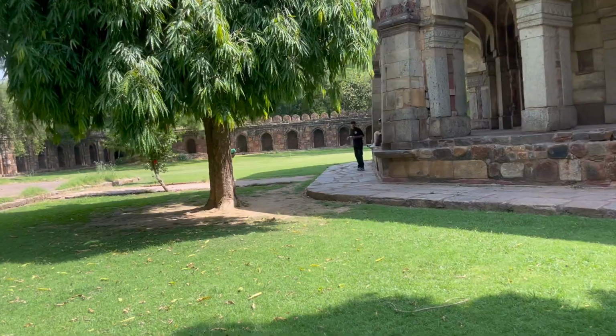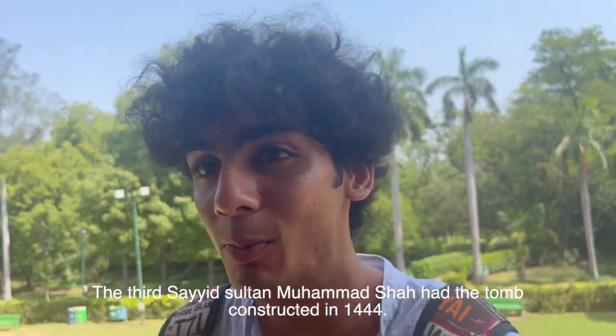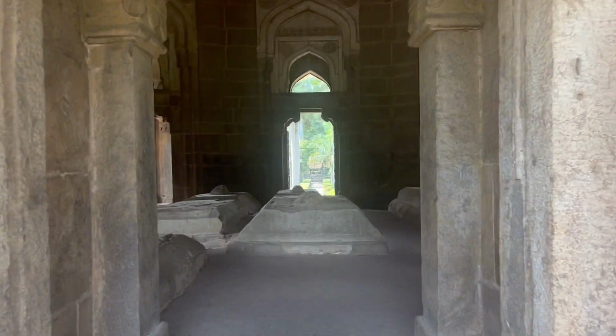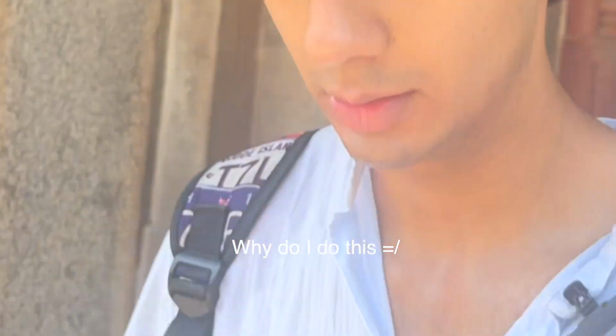No, I'm not alone. This is another tomb which I found in Lodi Garden. This is known as Muhammad Shah Maqbara, and it has the tomb of Muhammad Shah himself. Show you the tomb. Amazing place to be in.